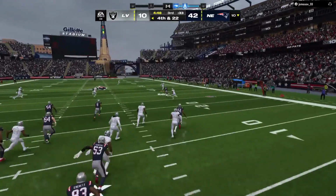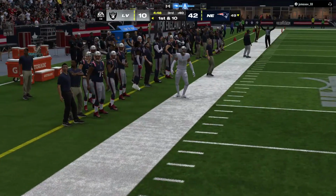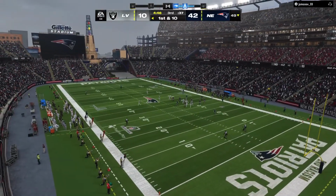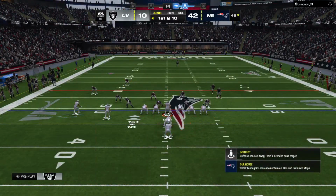And the kick's away as he angles this one for the sideline. And where will this be spotted? The side judge says it went out just across midfield. The Las Vegas offense ready to start this next drive.